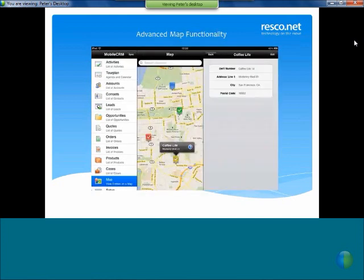We have advanced map functionality. What it does is that you have an overview on a map of all your accounts, leads, and contacts. I will show you a live demo of our applications just in a second.